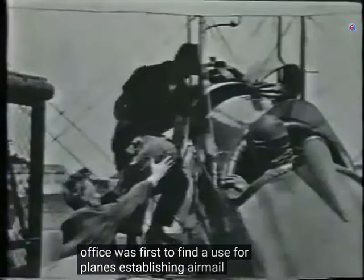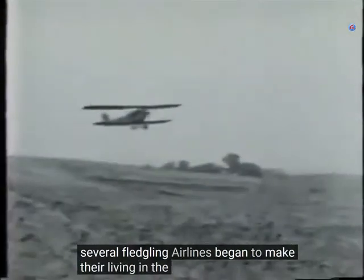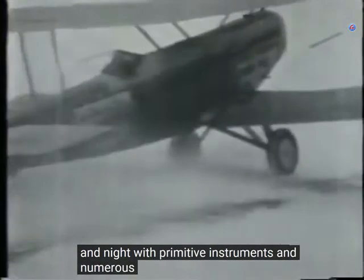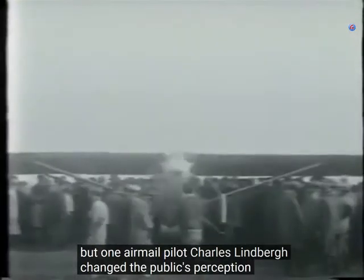The post office was first to find a use for planes, establishing airmail in 1918, and several fledgling airlines began to make their living in the 20s from government mail contracts. Flying in all weather, day and night, with primitive instruments and numerous crashes, the public was convinced flying was a dangerous business. But one airmail pilot, Charles Lindbergh, changed the public's perception.